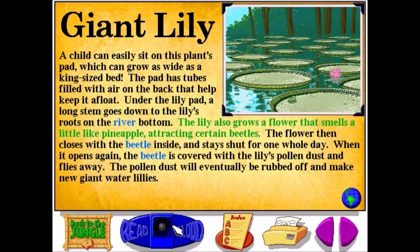The lily also grows a flower that smells a little like pineapple, attracting certain beetles. The flower then closes with the beetle inside and stays shut for 1 whole day. When it opens again, the beetle is covered with the lily's pollen dust and flies away. The pollen dust will eventually be rubbed off and make new giant water lilies.